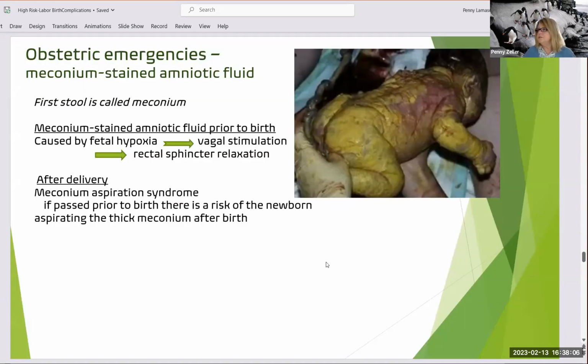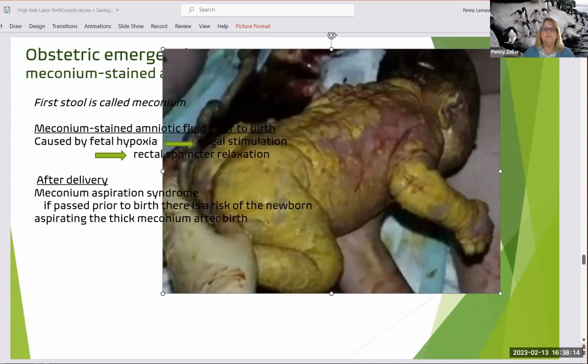So another emergency is the meconium. See this picture of this baby? Kind of sad, but this is not uncommon with a post-term baby that experienced stress, or any baby that experienced a lot of stress during labor might pass meconium, which is what we call the very first stool, intrauterine, and then they're born with it, and it's all over them, and they tend to aspirate it.